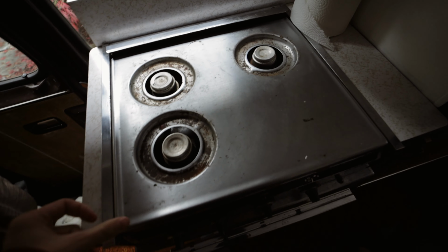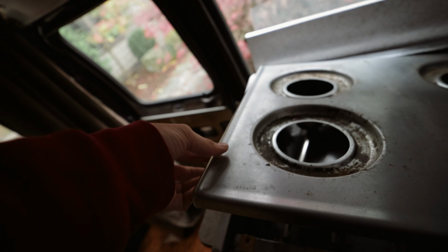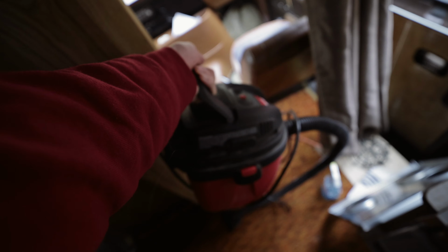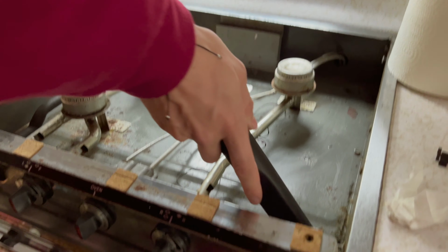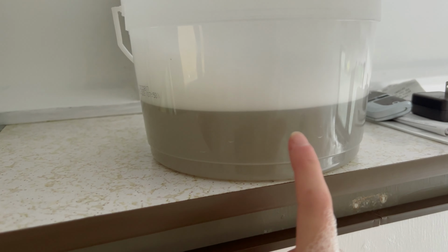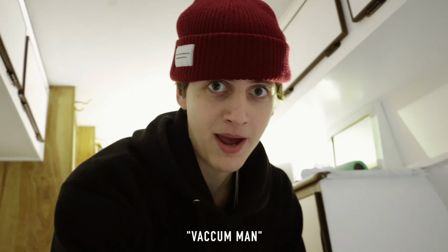How does this thing come off? That's dirty. Vacuuming time. I've been cleaning that stove, and look at that water. That is disgusting.